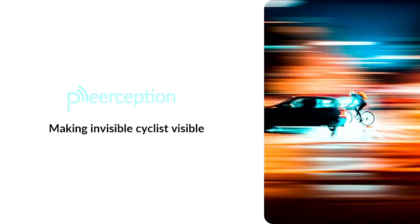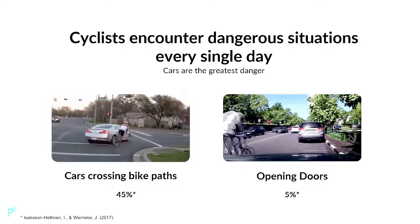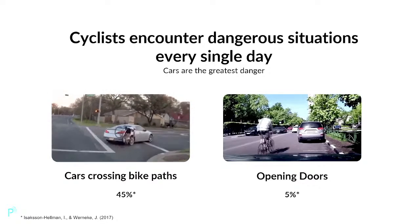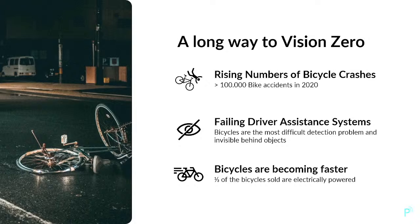Yes, hi. So we are Perception, and we want to make invisible cyclists visible. Everybody knows these situations on the road. Cars crashing into cyclists is the number one reason for bicycle accidents in urban traffic. We believe in Vision Zero: zero accidents in road traffic, zero deaths, and zero severe accidents.